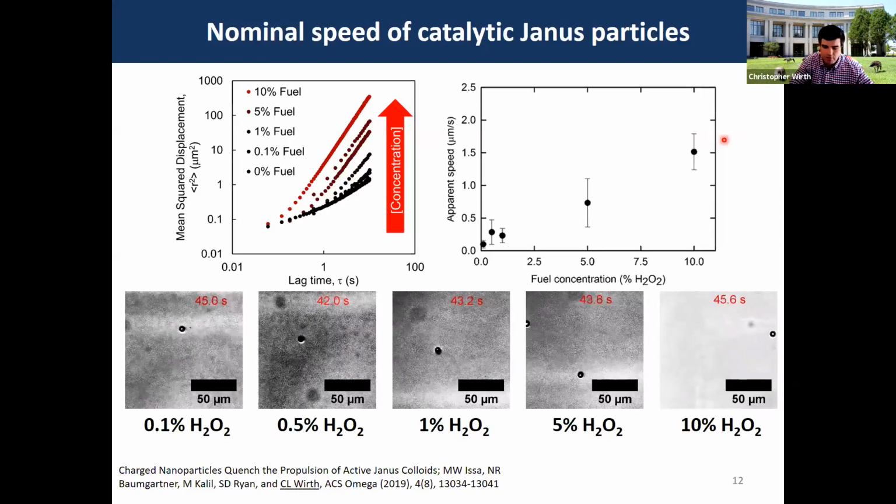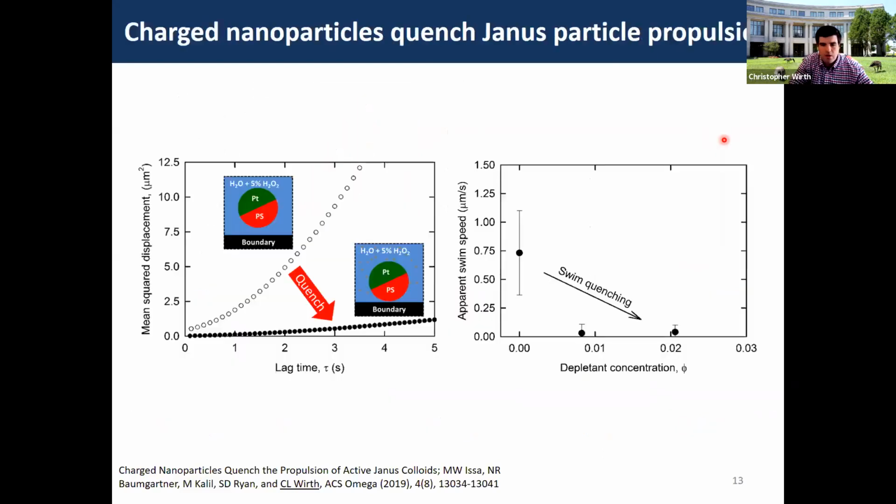That's been observed before. The thing that is new, though, is that when we add these nanoparticles, so these are these polystyrene 20 nanometer particles, then we see this quenching. So this is a typical mean square displacement you see on the left-hand side. The open circles are with no nanoparticles. The black circles are with nanoparticles.